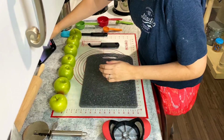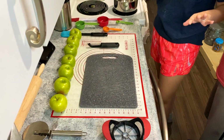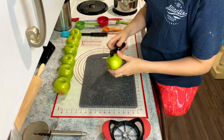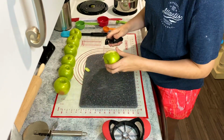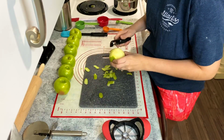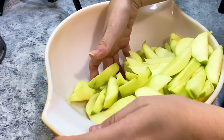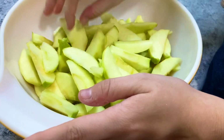Okay, so first things first is you wash your apple, which we've already done. Since Adam is blindfolded, I'm gonna do this part just because you can't really peel apples and cut them while you're blindfolded. Okay guys, here we are. We have sliced and cut and peeled all the apples.